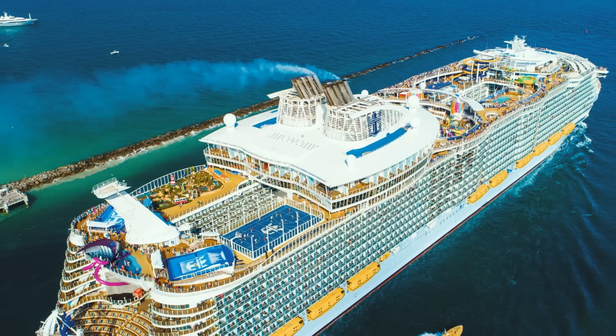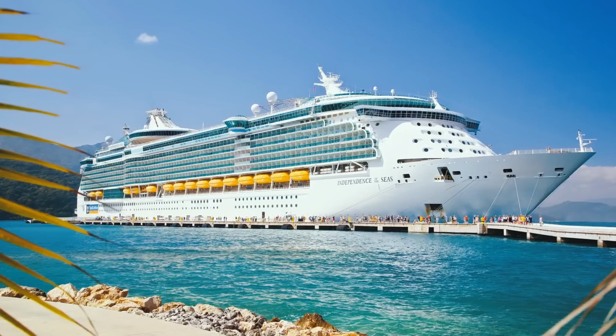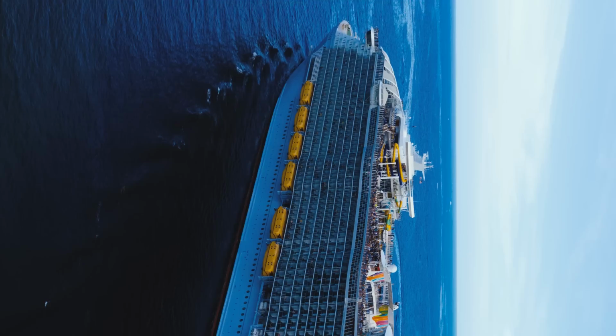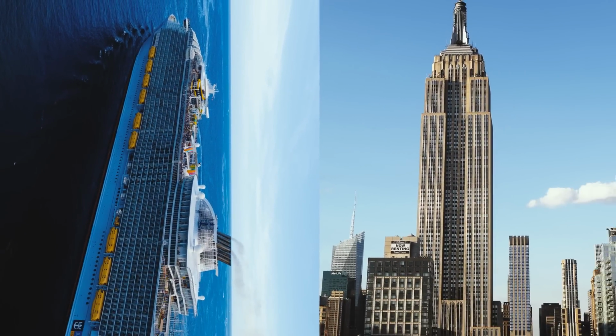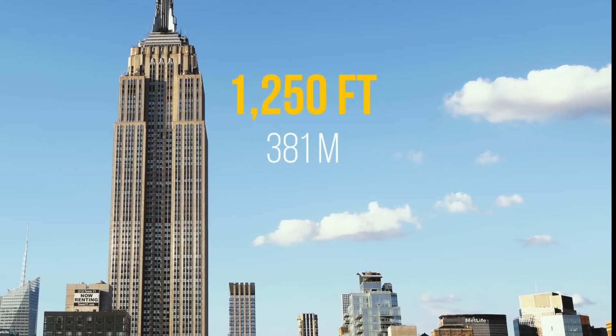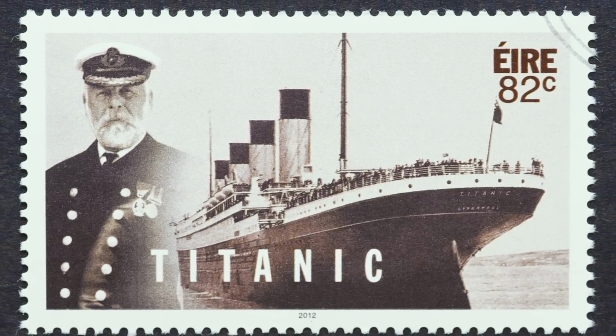The biggest cruise ship in the world today is Royal Caribbean's Symphony of the Seas, which is roughly 5 times the size of Titanic. If you put that ship in a vertical position, it would be nearly as tall as the Empire State Building, which is 1,250 feet without antennas. But Titanic was a huge attraction back in its time.